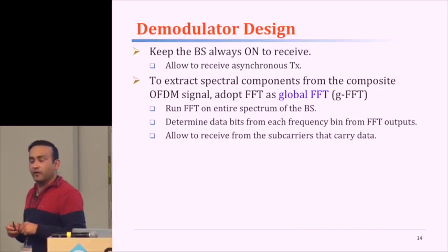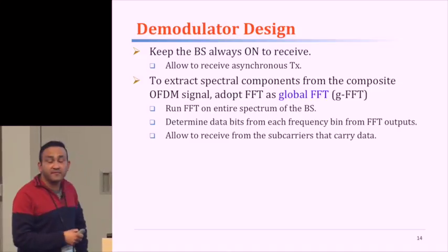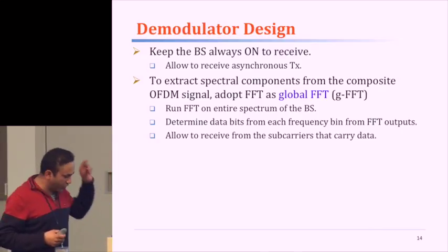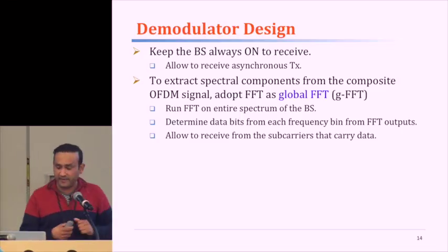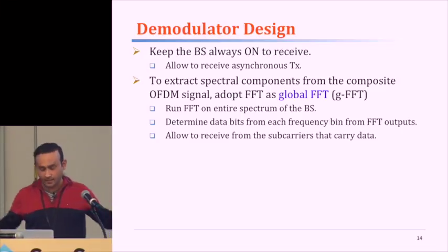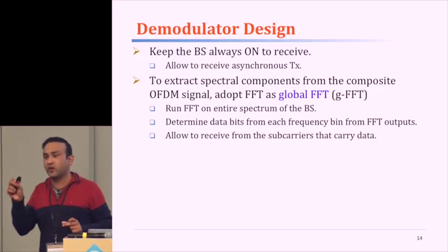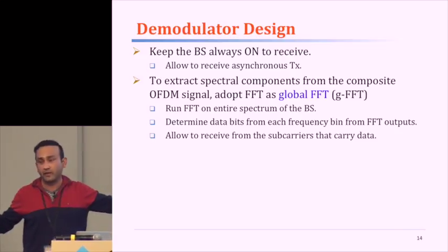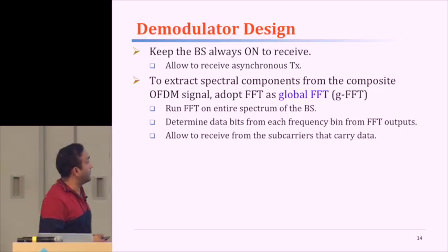the subcarriers, okay? So to extract the spectral components from the composite OFDM signal, we adopt fast Fourier transformation. But we don't just take it as it is, we adopt it as a global FFT, which means the base station operates on the entire spectrum and we don't run FFT on each individual subcarrier. We run FFT on the entire spectrum of the base station. That's why we call it global FFT.